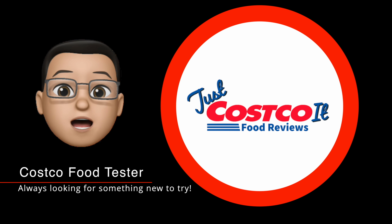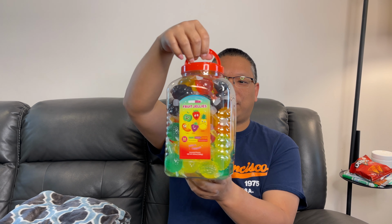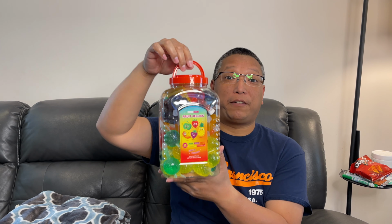Just Costco it! Here it is! I think we've done fruit jellies before, but none from maybe Tropical Fields. But this one looks pretty interesting. Here's what it looks like. There's 56. Apple, grape, mango, pineapple, and strawberry flavors.